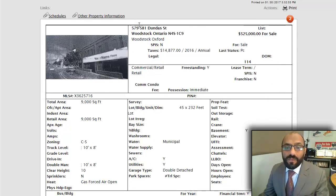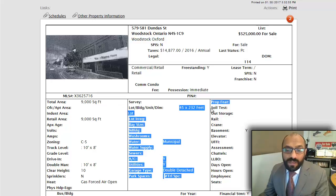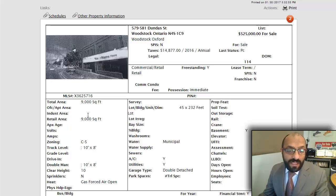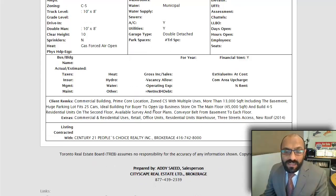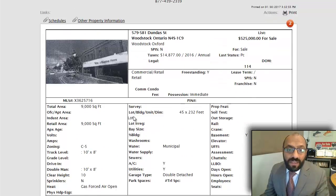Next is a property in Woodstock, 579 and 581 Dundas. 45 by 232 foot lot. It says 9,000 square feet. That sounds pretty much like what the lot is, and the retail area is saying 9,000 square feet. So I'm a little bit confused when you read the description. It says ideal for a buyer to open a business on the main floor and build 4 to 5 residential units on the second floor.